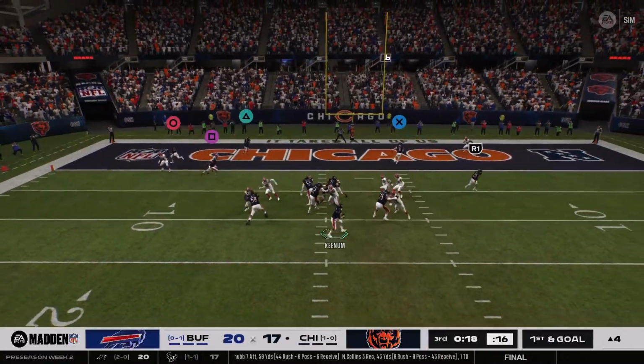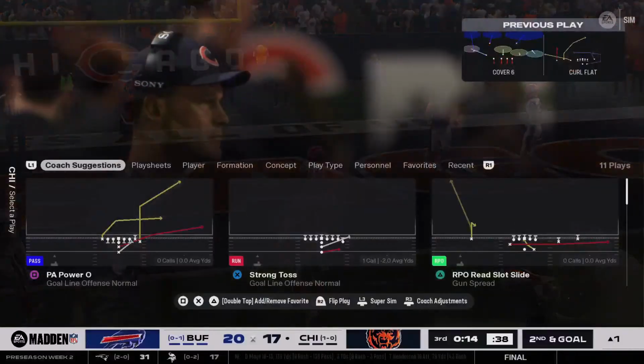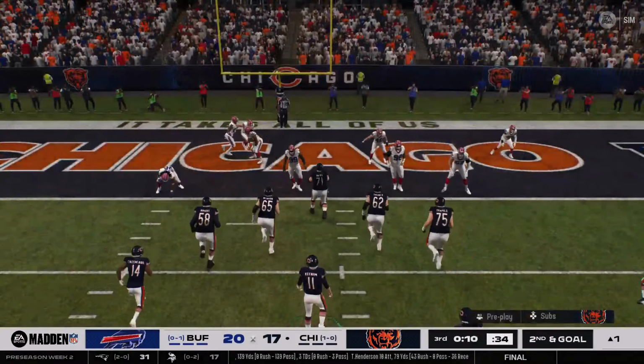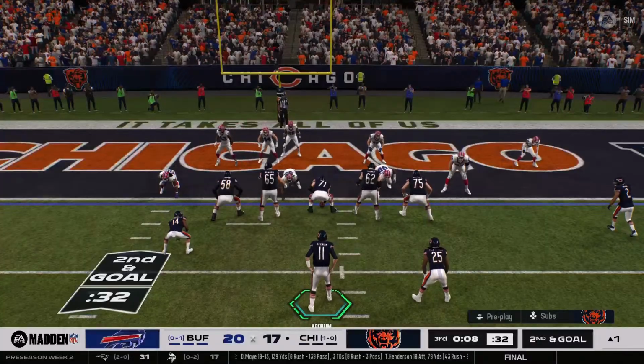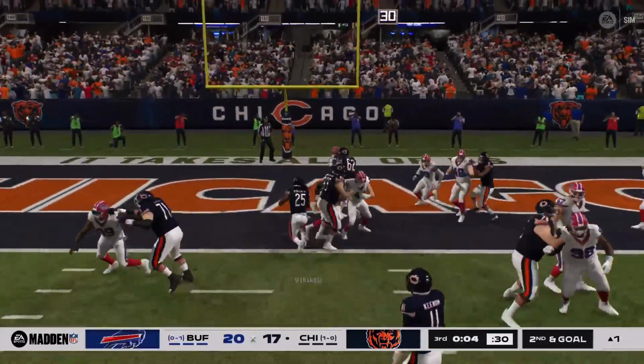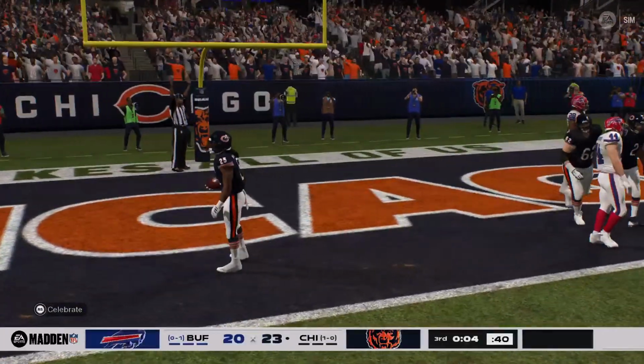From the gun, here's Keenum. This is caught. Nice job defensively to hold him to 4, and now it's 2nd and goal. A 4-yard gain brings up 2nd and goal. They'll run here with Manungai. And he is in. Touchdown, Chicago.